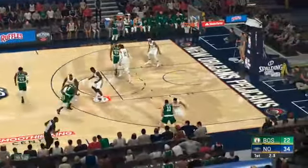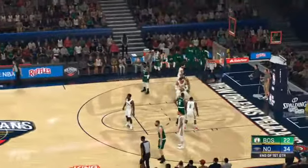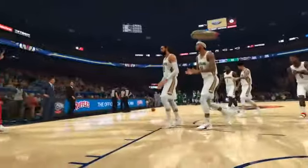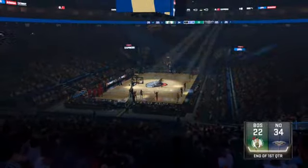Outside Fournier. From outside the arc. And that one released in time, but no good. It's been all about Eric Bledsoe for the New Orleans Pelicans, setting up teammates and getting buckets. He is looking as determined as ever.